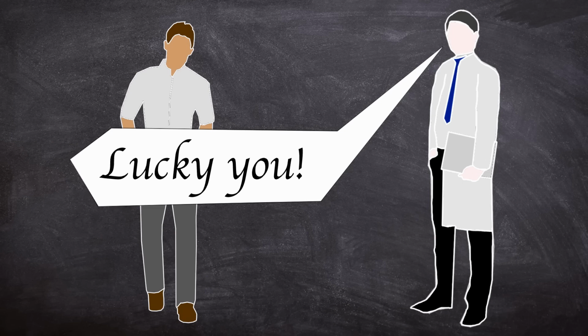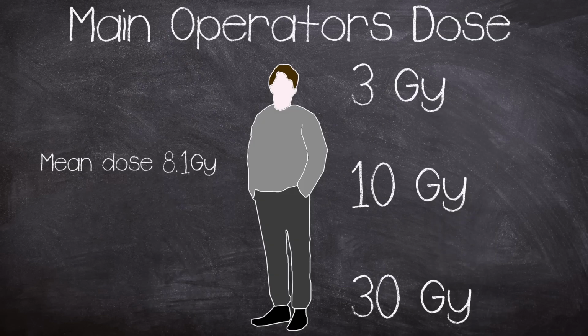The operator's mean body dose was 8.1 Gray. For reference, 5 Gray as a whole body dose can be lethal, and he had more than that, with his torso receiving an estimated 10. The other two men received 3.7 and 2.9 Gray respectively.